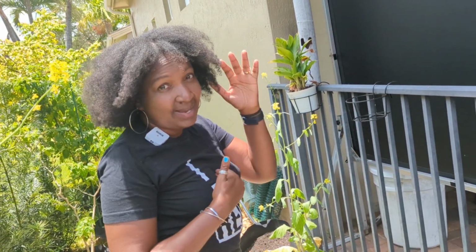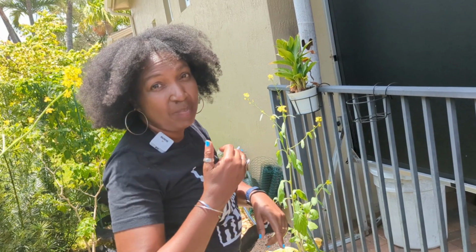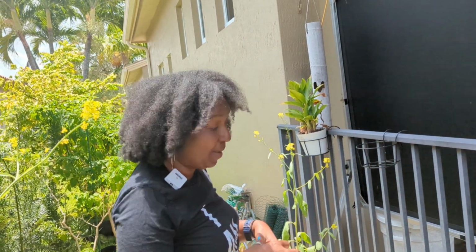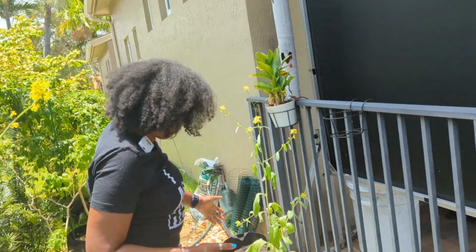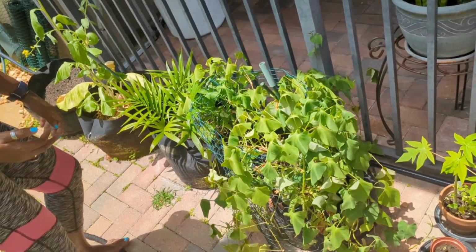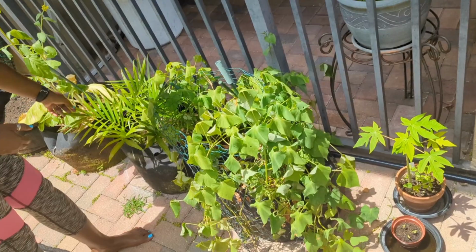I have cousins. Hey Jennifer, I have cousins who are growing sweet peppers and tomatoes right there on her balcony in her apartment. And here you can see she has mustard greens. She has some kind of palms growing here. That's sweet ginger.